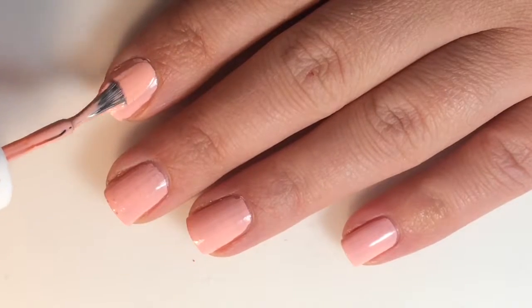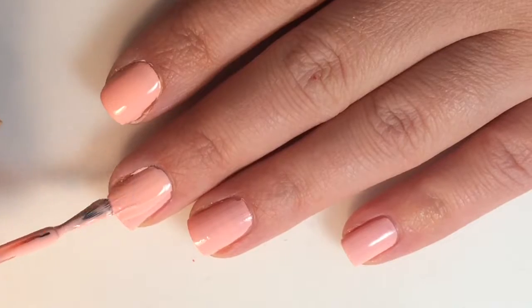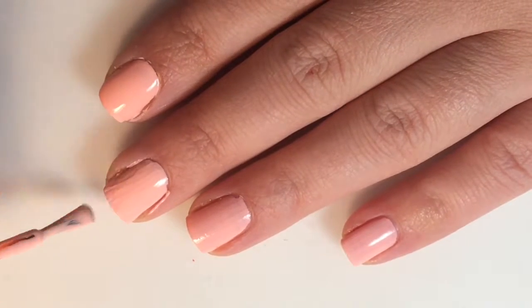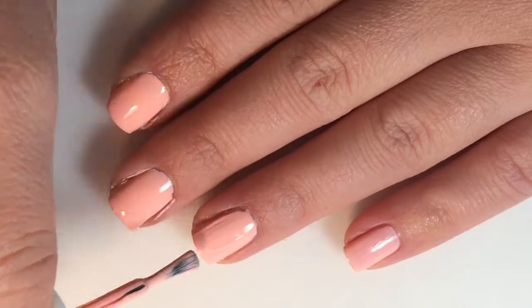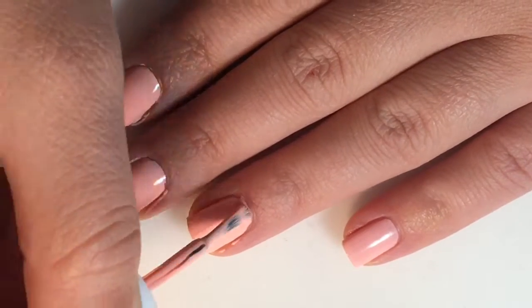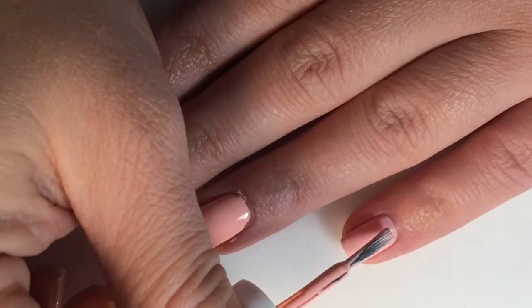Here is 2 coats. And I am doing a little bit of a thicker second coat so I can avoid doing a third. And it does become opaque in 2 coats for me. It is a very smooth and creamy formula. It's not too thick or too thin. It's kind of just like the perfect formula for me, which I'm really impressed by for Essie.